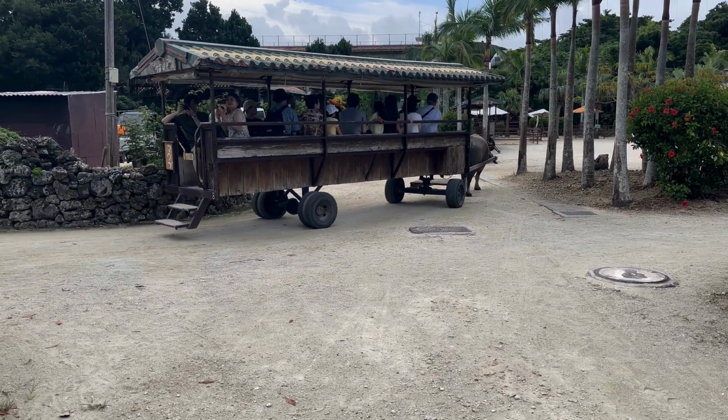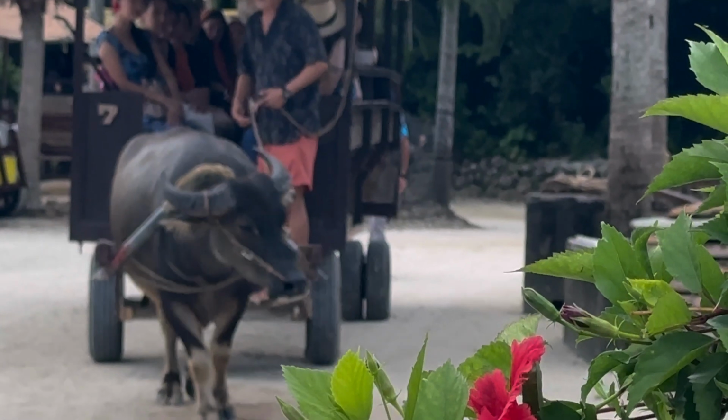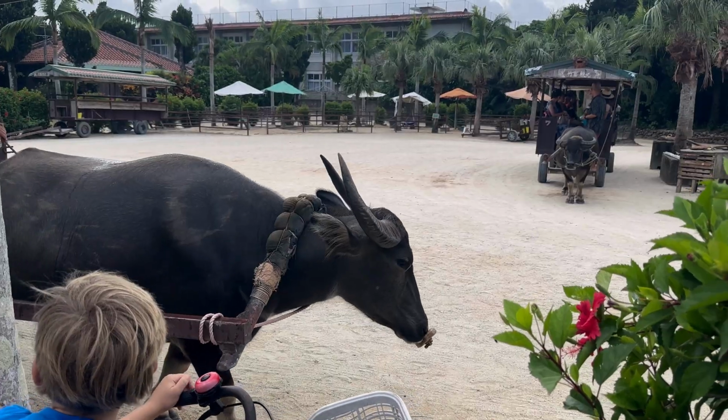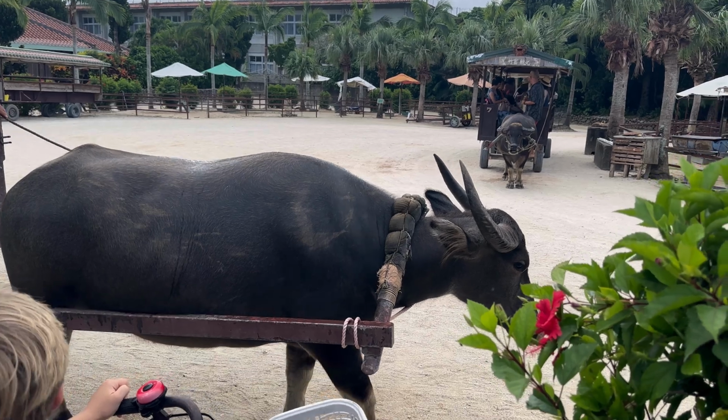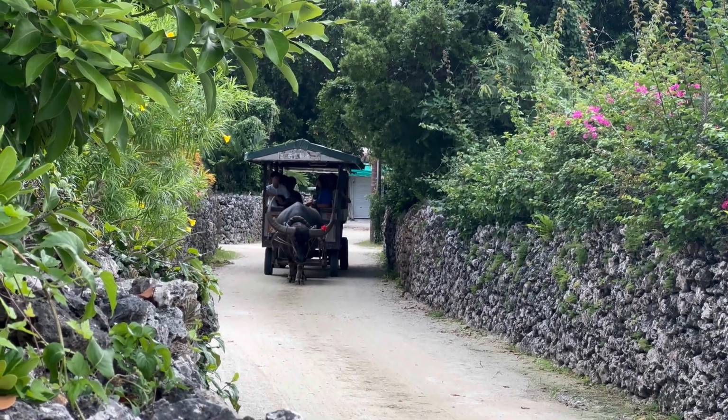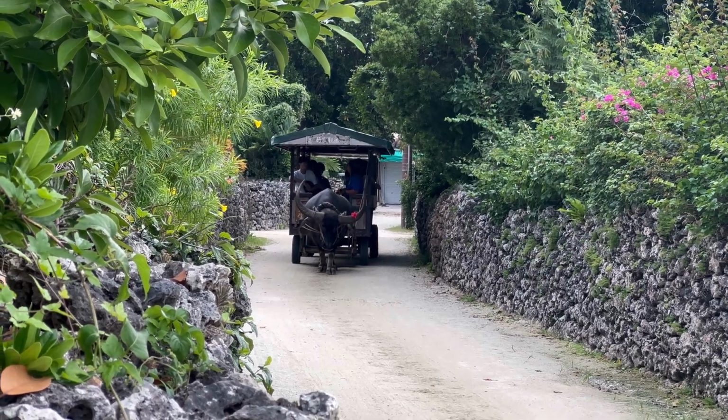The water buffalo pulled wagons are another thing that Taketomi is famous for. If you Google Taketomi, a picture of this is probably going to pop up. The kids were all begging to take a ride in one of the wagons, but we didn't fall for that tourist trap. Sorry, guys.